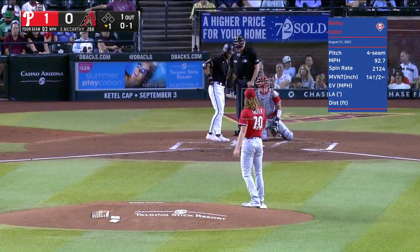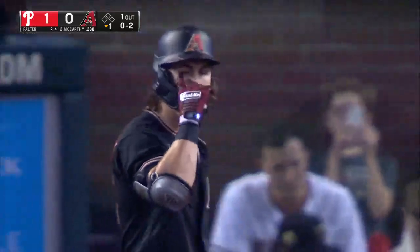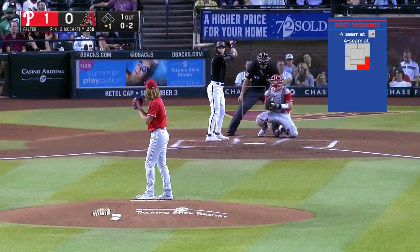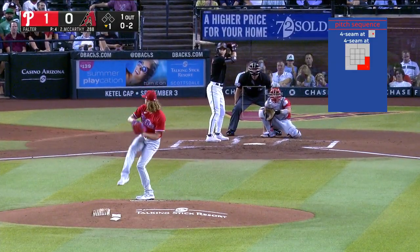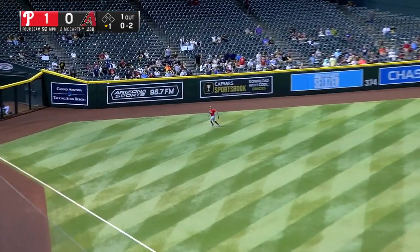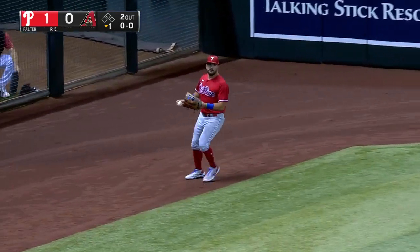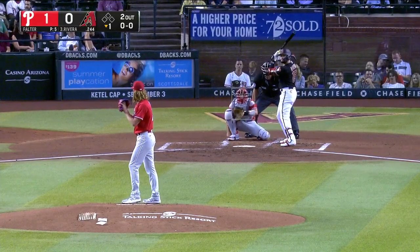0-2. You know you're doing some damage when you have 25 runs in 2 games. I mean, that's ugly for the... out to left field. Schwarber races back. 2 outs. 12 RBIs in his last 18 games.